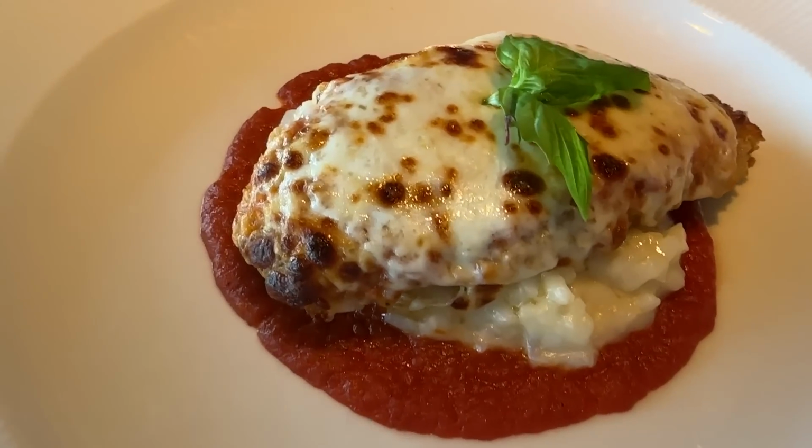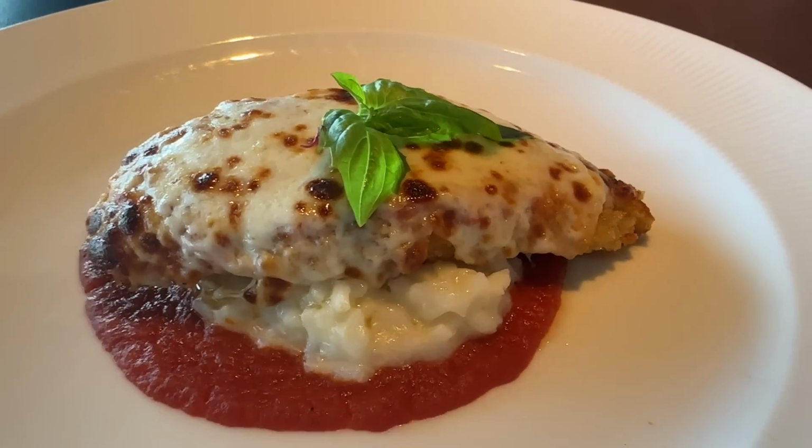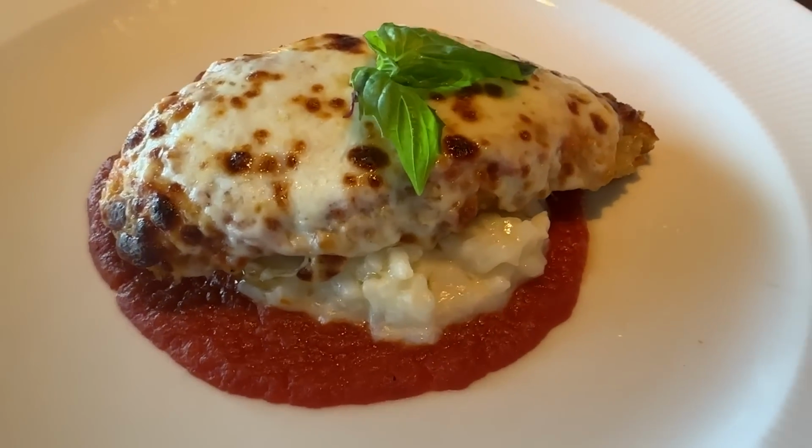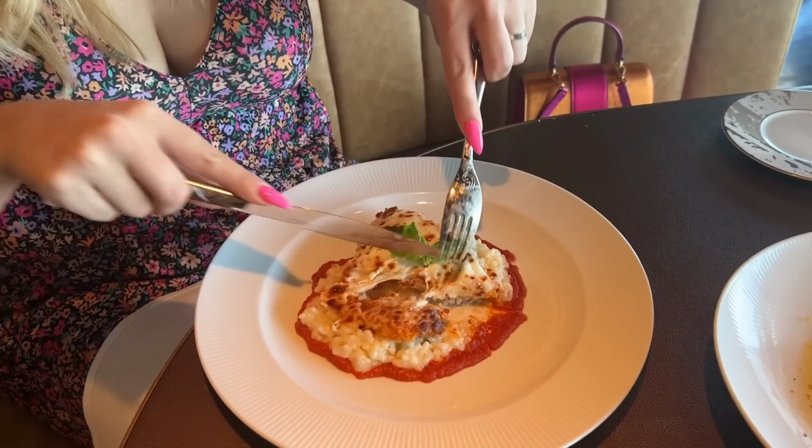And here she is, friends, in all of her glory. This is the famous Parmesan-crusted chicken breast. It is thinly sliced. It's battered in that Parmesan crust. And then it's got a tomato basil sauce, mozzarella cheese, and creamy risotto.